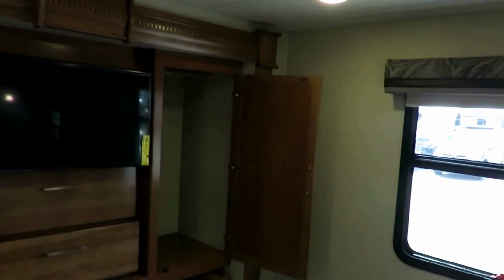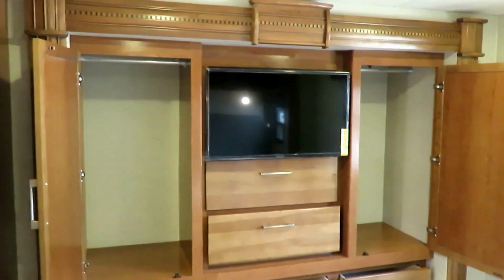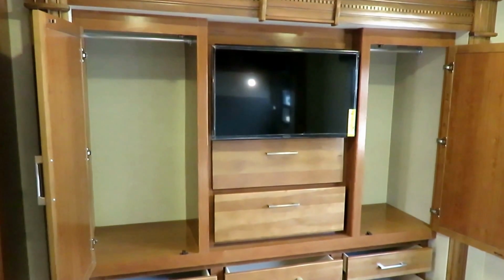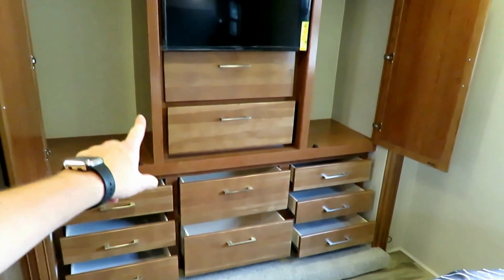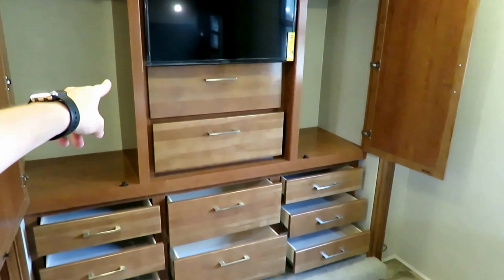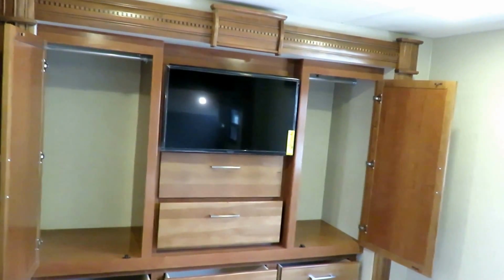Now, as I pan around the other way, this is the third slide out of the coach, and this is just pure, unadulterated storage goodness right here. You've got 1, 2, 3, 4, 5, 6, 7, 8, 9 drawers plus a drop-down little box to put entertainment options with a hidden storage behind the TV.